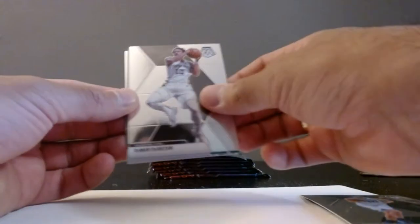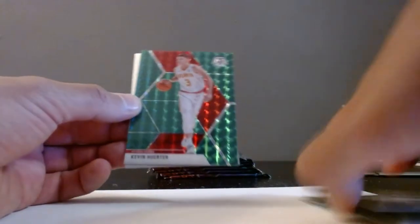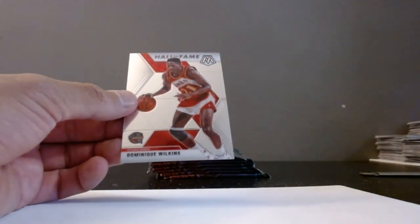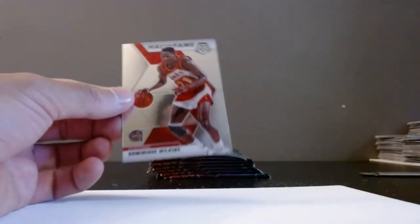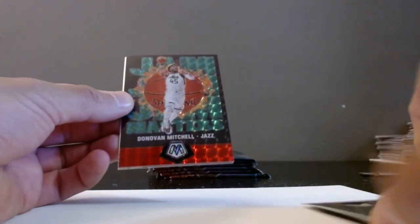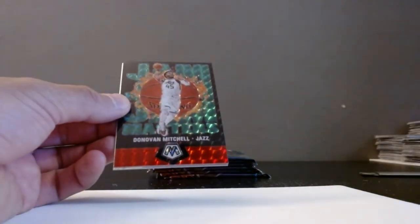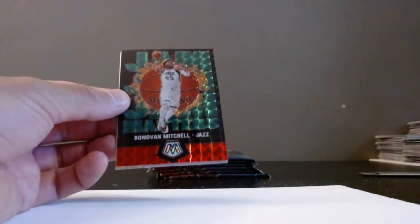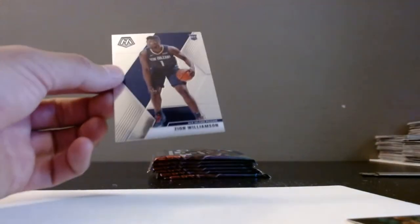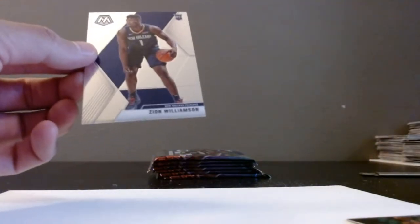Cody Zeller, DeMar DeRozan. Kevin for the Hawks. For the Hawks, Dominique Wilkins, Hall of Fame. Bedelic, Jamal Murray. And we have a Jam Master green for the Jazz, Donovan Mitchell. And a Zion Williamson base for the Pelicans.